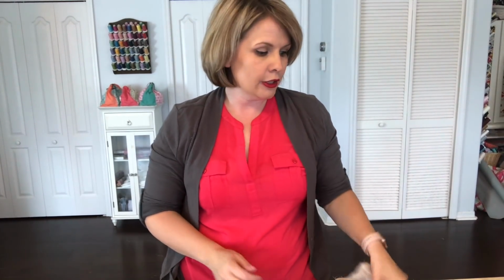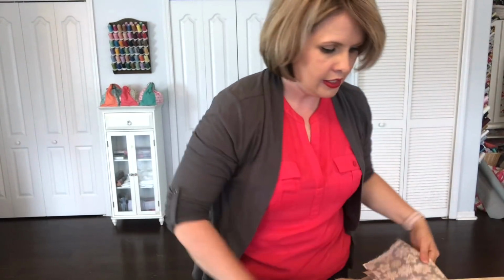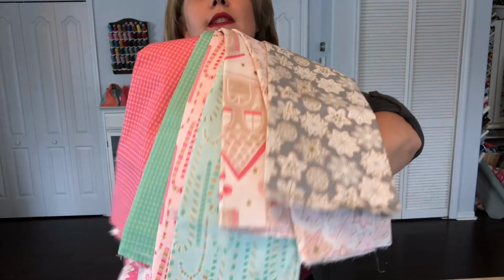Here it is in a pink and white colorway. So beautiful, and in some of my favorite toned down pink and green Christmas colors. If you just look at them all together, it's just so pretty. It's just such a pretty Christmas. Christmas, Christmas, Christmas. I could sew for Christmas all year long.